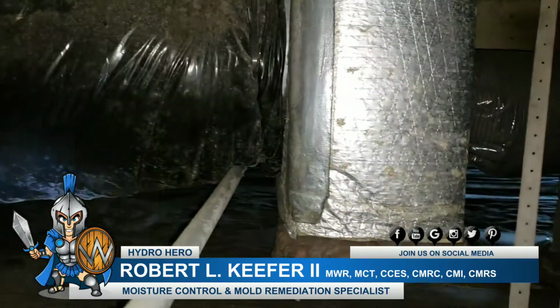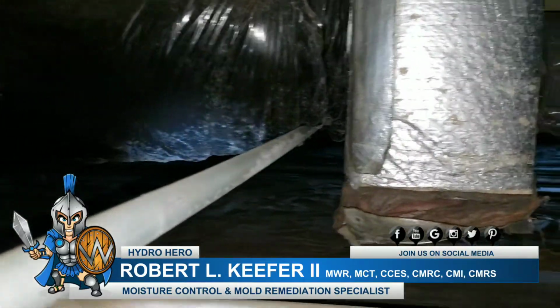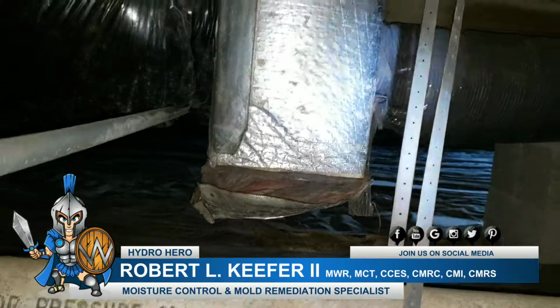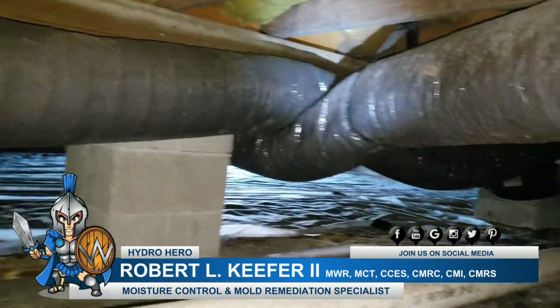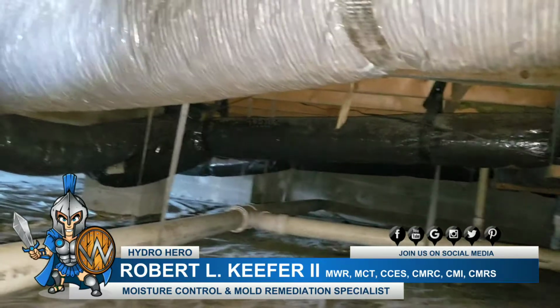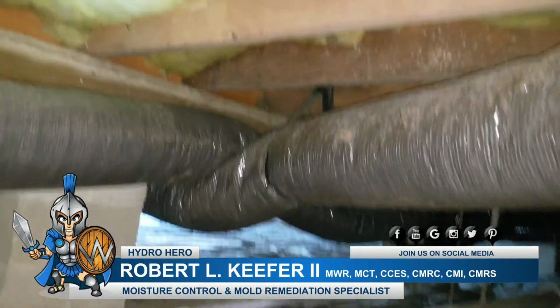So any openings that are inside the ducting system, every time the HVAC system gets kicked on, it all goes under negative pressure and then turns around, and the mold gets sucked up into the system and then up into the indoor living space where everybody breathes. So you want to get this stuff corrected before it becomes a bigger problem.